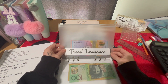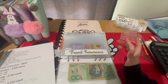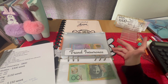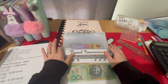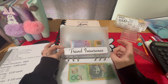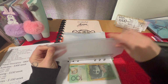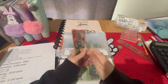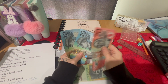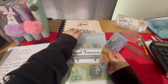I did a couple of quotes for some random dates, roughly for the dates that we're meant to be going. My dad keeps changing them, which is frustrating. But most of the quotes for both my husband and I, we worked about $800 for travel insurance. We're still a long way off for that. I think there's like $70 in here. I do have a plan B if I don't hit these goals, but hopefully I do. But we have 20, 30, 40, 50, 65, 70. Yeah, $70 in there.